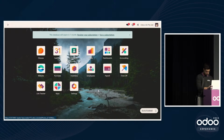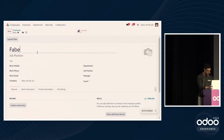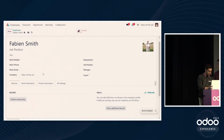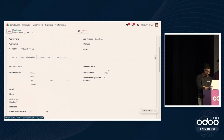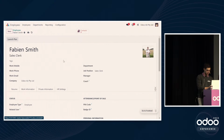So what we'll do, we'll create a new employee. I'm going to go to the employee, create a new one. We'll call it Fabien Smith, very typical Aussie name. And we have a picture of Fabien. Some additional information. He's a sales clerk, so I'm just going to choose my job position here. And I know he has a lot of private information that I should add. Right? For example, maybe he is married with 3 children or 4, like 5 children. Lucky guy. But I'm not going to spend too much detail right now writing the whole specification.